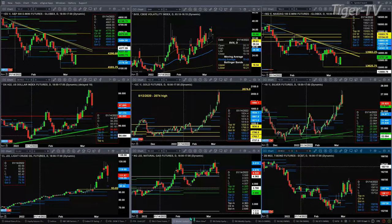The NQ is also a big rally, but just trading inside that February 24 swing point out here. So it's basically done nothing. We just have this little sideways move out here. In order for it to get semi-bullish, price would have to close above 13,983.